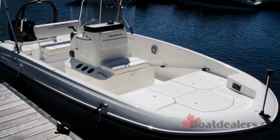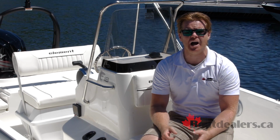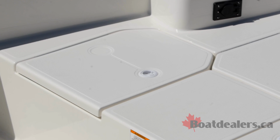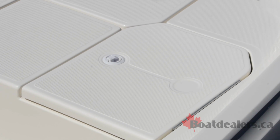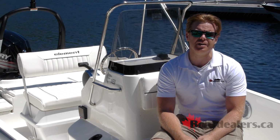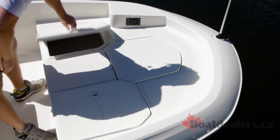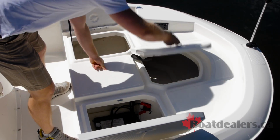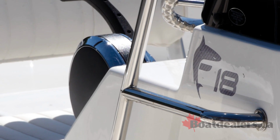So F18, the F stands for fish. This is a new fishing version of Bayliner's popular Element line of boats. Starting right up in the bow, you can see we have a massive casting platform. This is going to be great for simply getting into those tight corners or casting bay nets. What I like about this is that it's completely non-skid, so you don't have to worry about slipping off. You have access to your battery storage up front because there is a spot to mount your trolling motor. And finally, there is a large center storage locker up there as well.